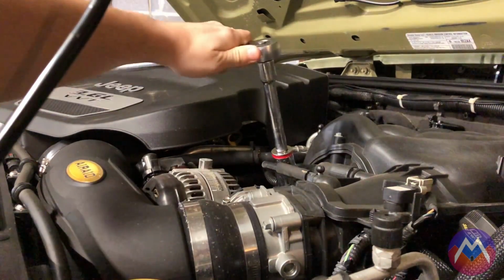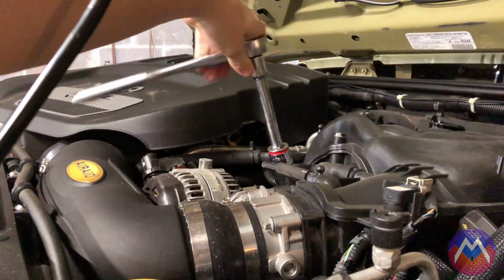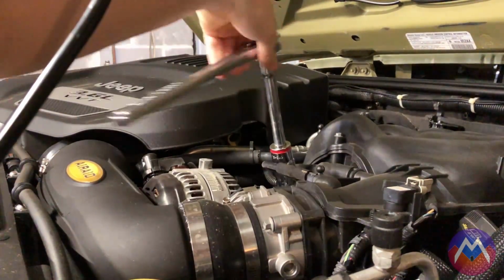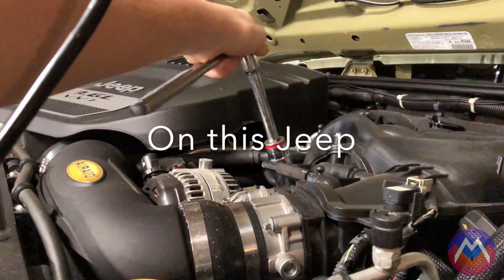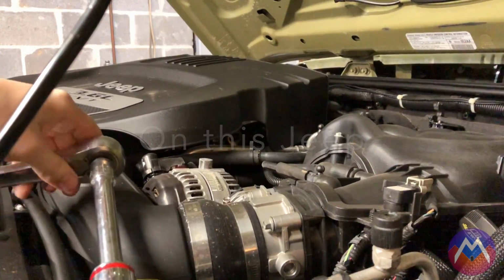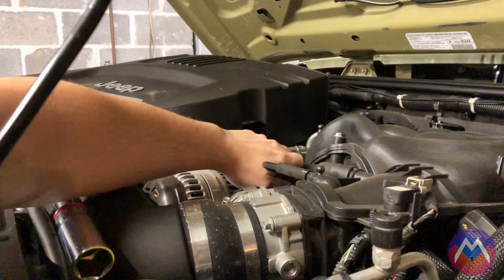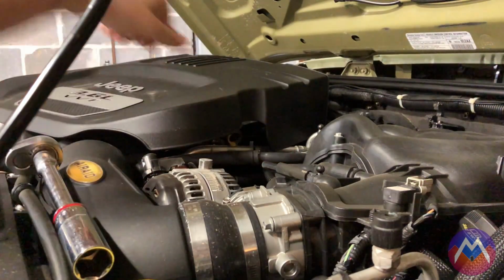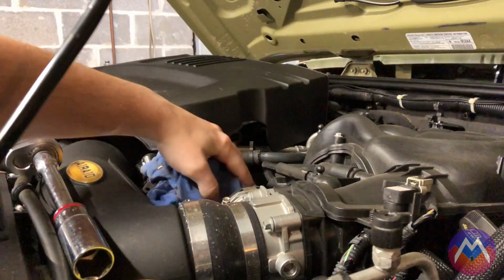Obviously, there are gonna be a lot of tutorials on how to change the oil on a Jeep Wrangler. I'm just showing you guys my experience of the first time I'm changing the oil. So if I pull this cap off and something's broken, then you guys can experience that with me. Don't forget the rag, because that is going to drop some oil.